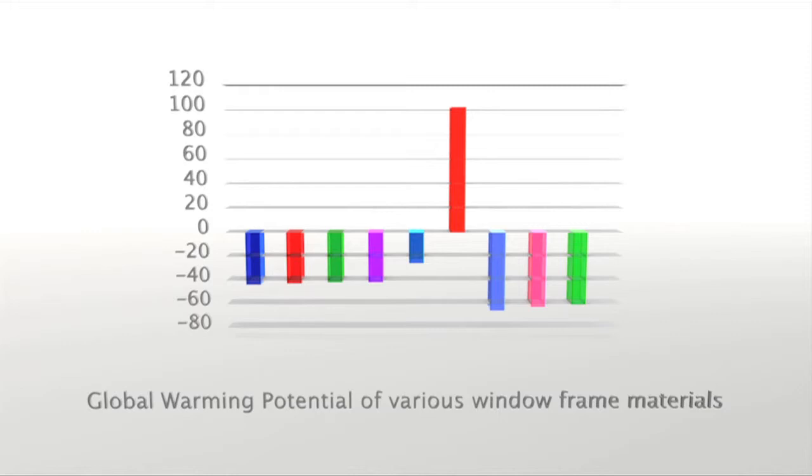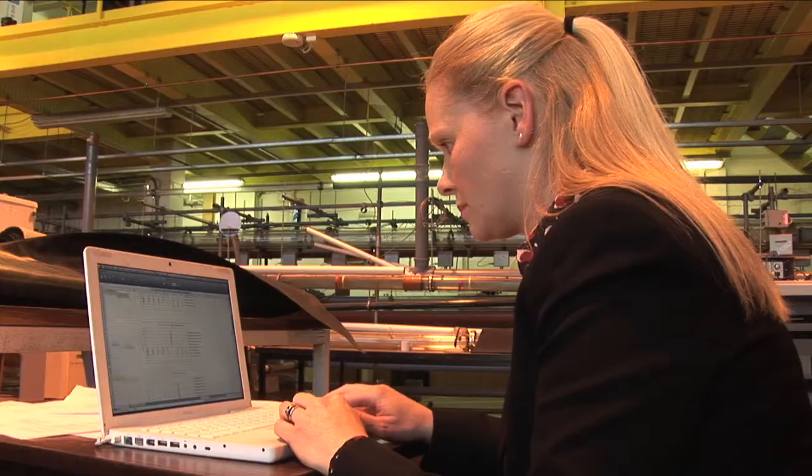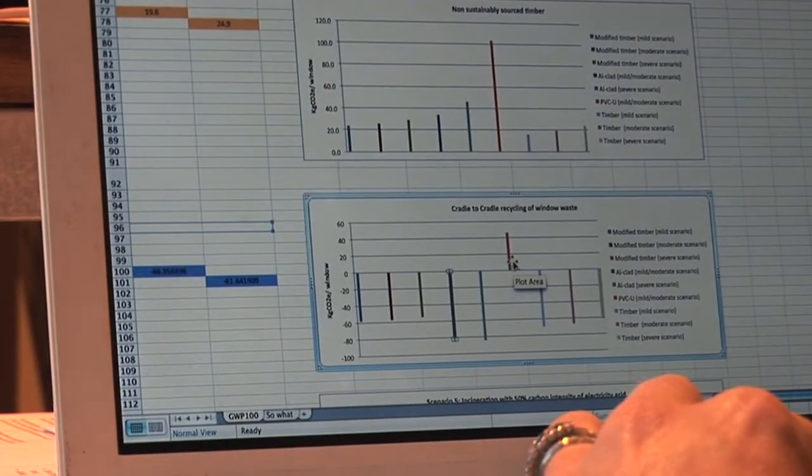The PVC-u windows, which will have had to be replaced once during the period, are responsible for emissions of over 100 kilograms of carbon dioxide equivalents. The timber frame has the best profile, but even the modified timber and aluminium-clad timber frames outperform PVC-u by a considerable margin. We know that what happens to the window frame at the end of its life has a big effect on the outcome of an LCA study.